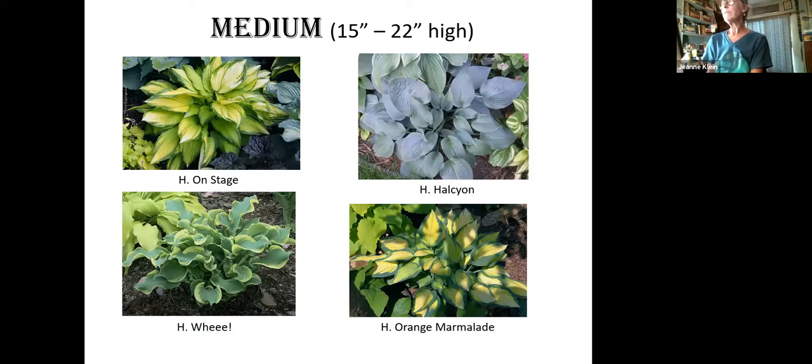Halcyon is one of my favorite blue hostas. I think it's one of the best blues, and I have several of those. I think they're very hardy. Wee is a new one that hasn't been registered yet. People are trying to convince the hybridizer to please register it formally with the American Hosta Society. But again, sometimes you just buy them for the names.